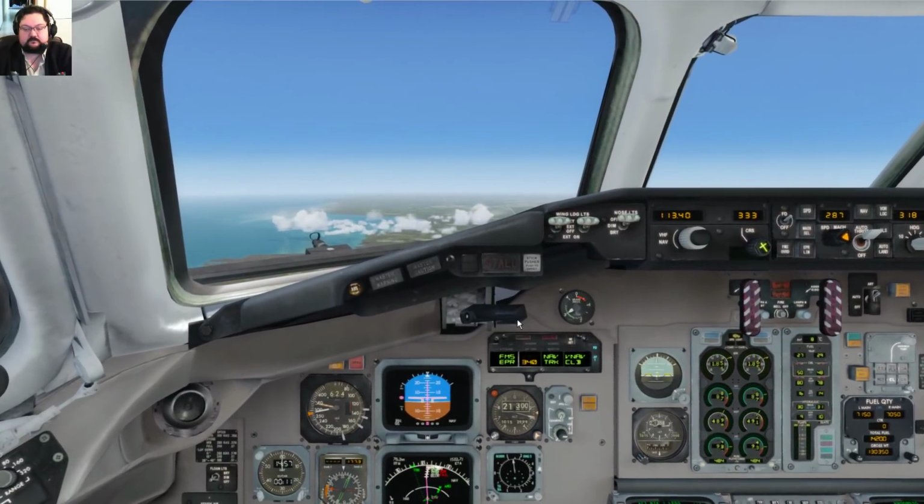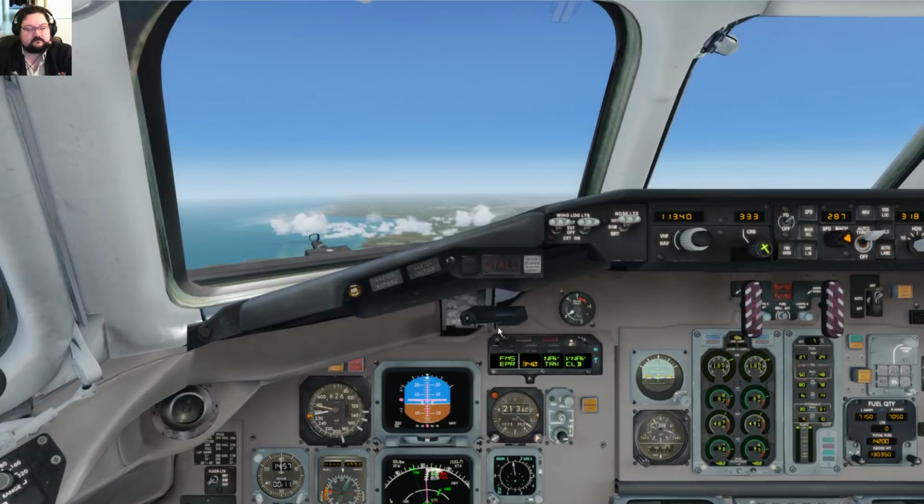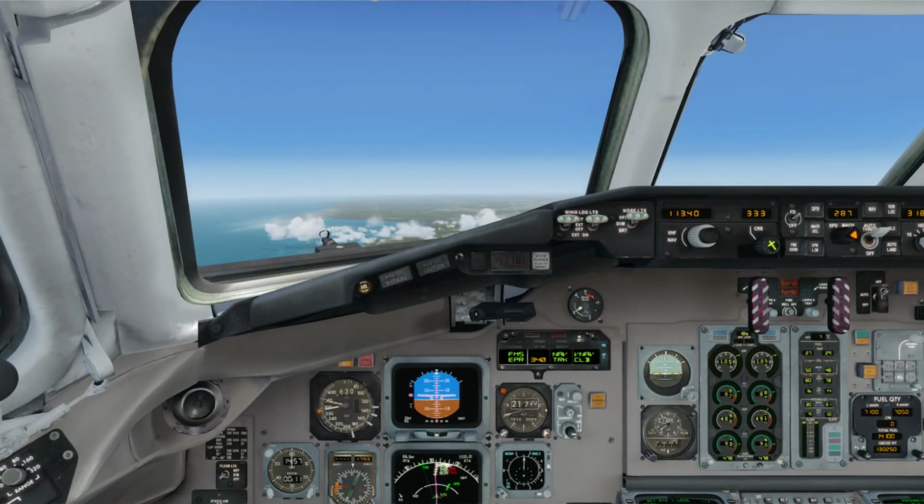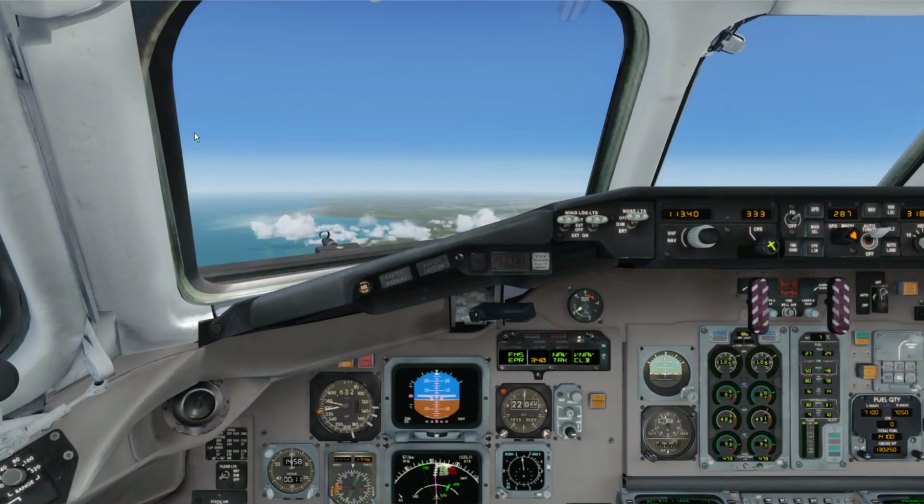Center, Delta 59, ready to leave flight level 360 for 340. Delta 59, just going to maintain flight level 340. 340, Delta 59. Delta 1144, direct on. Direct on, Delta 1144. Spirit Wing 676, flatting 330. 330, 676.